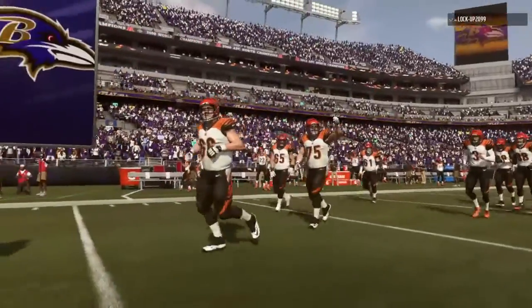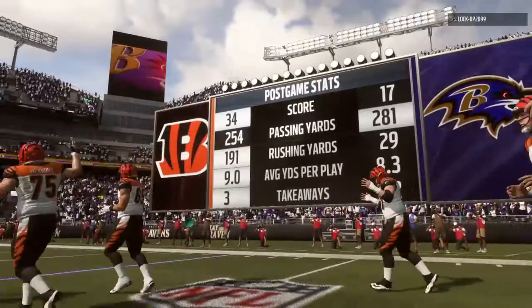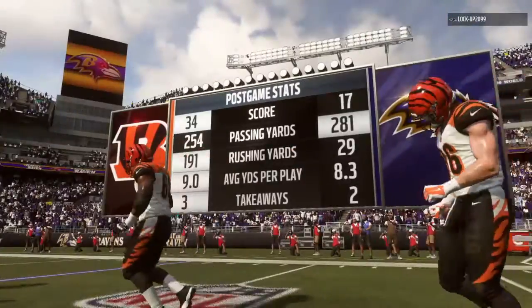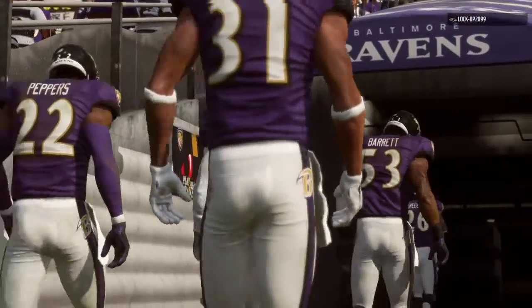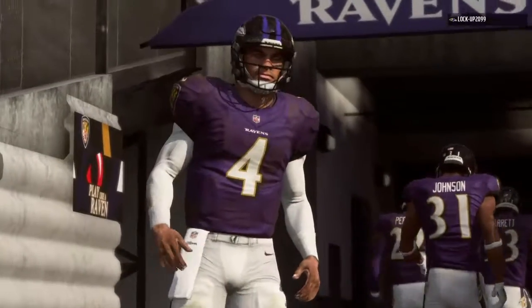So for Cincinnati, they keep on rolling 10-0 now to start the year. And they'll return home next week to take on the Cleveland Browns. Meanwhile, for Baltimore, it's a bit of a setback as they drop to 6-4 now. And they'll be at home for one next week against the Oakland Raiders.